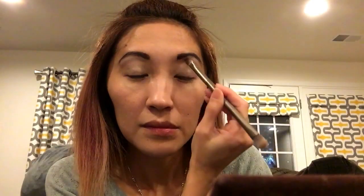Then at the top, I'm just going to put the Virgin and Sin together. Right. Very light. Like I said, you know, I'm not putting anything crazy today. So after that is the contour. Very quick. Very, very quick.